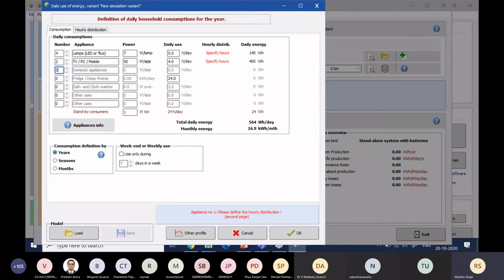Suppose I have 3 other domestic appliances, and the average power rating for them is, let's say, something like 60 watts. And I'm using them for, let's say, 3 hours per day. So I put that also here. And the only thing that is different is for the fridge actually. So for the fridge, suppose I have one fridge.